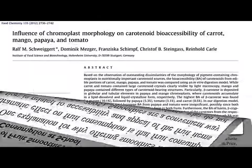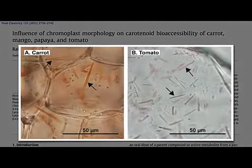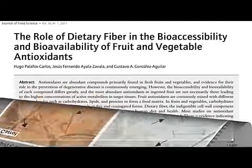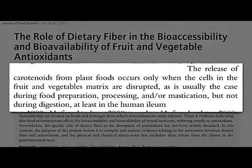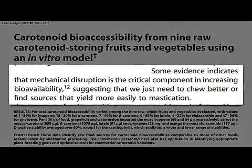Carotenoid phytonutrients, like beta-carotene and lycopene, can exist as microscopic crystals trapped within the cell walls of fruits and vegetables, and they're only released when the cells are disrupted. That's why we need to chew really well. Mastication is doctor speak for chewing. We either have to chew better, or choose plants that are easier to chew.